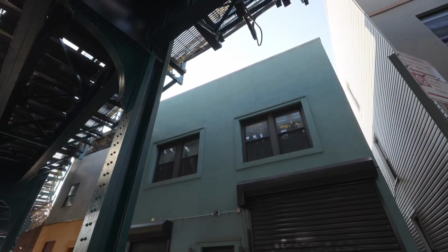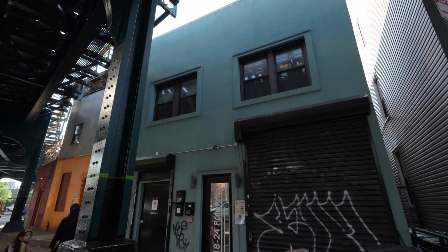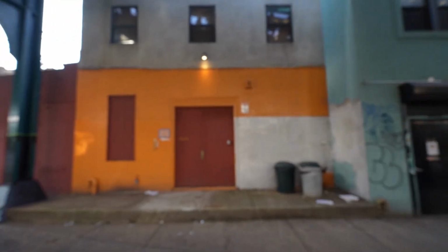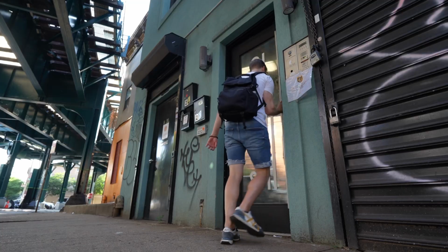Isn't this something? How crazy is this? It's like this little building underneath the train tracks. So interesting. And look at the building next door. It's like orange. But if you want to live in New York City for $1,000 a month, this is going to be your spot. But that's okay. It's actually really awesome.